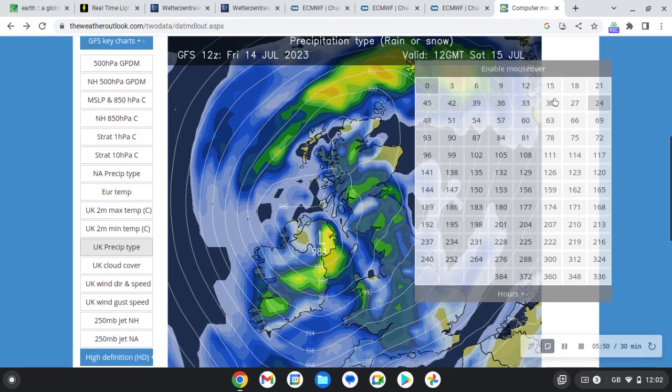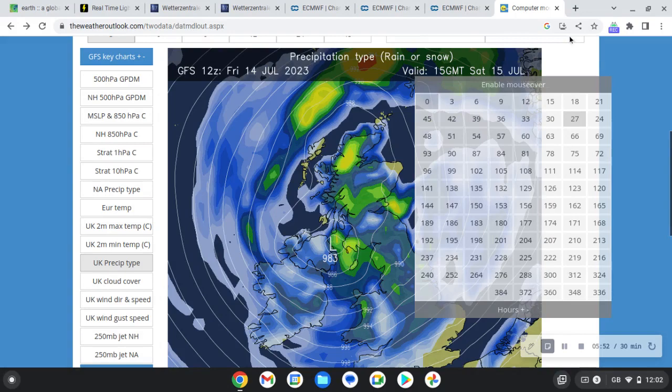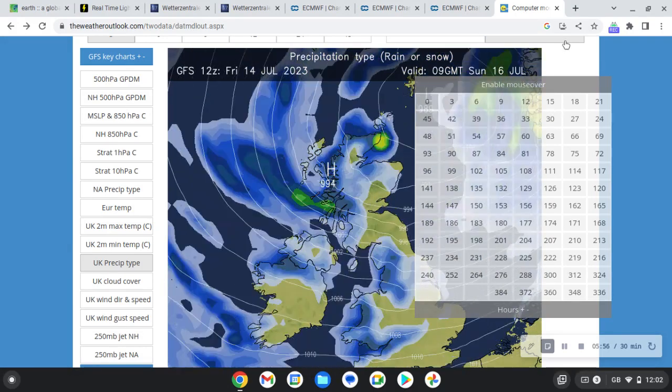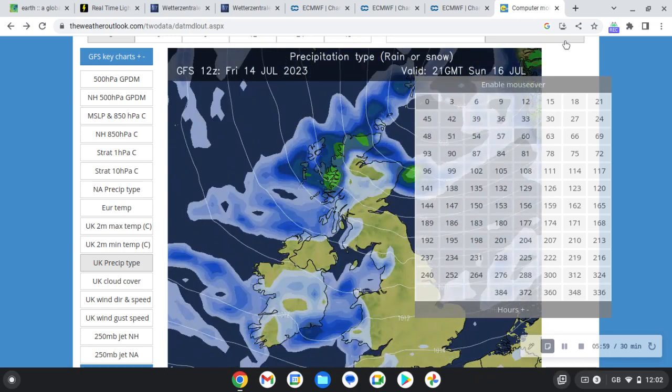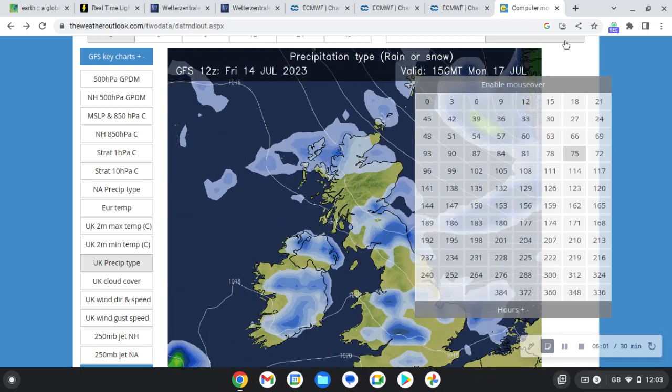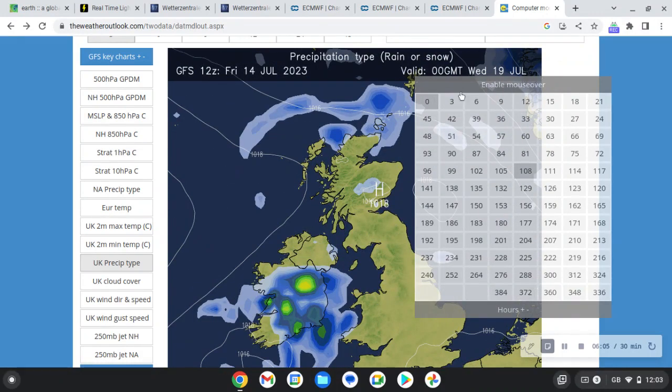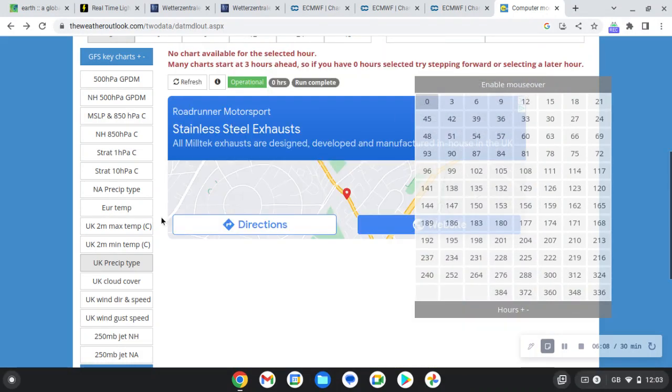If we run the chart on a little bit, you will see the rain carry on pushing in to the country, keep pushing in, keep pushing in. Sunday tomorrow stays there, then thunder showers probably drift back in after the low pressure's gone, then it quiets down a bit and then thunder showers get back in. So not much more to see there.